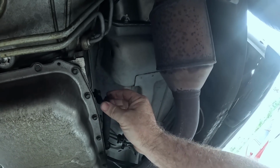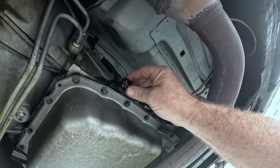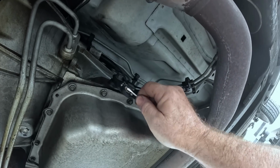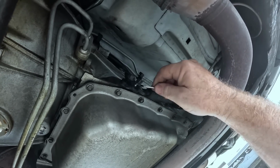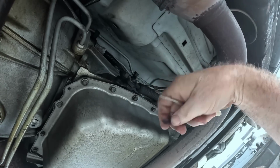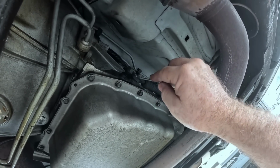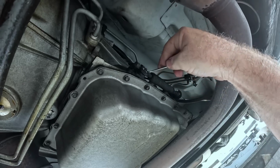I think we have some repair kits, that way you don't have to buy the whole cable. I think we got some that'll fit that. They just dry rot. It turns into something like wax. Typical plastic fail. GM's not exempt from it either. It's plastic. It's only going to last so long.